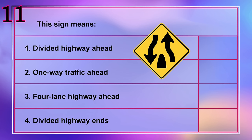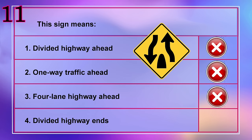Question number 11. This sign means 1. Divided highway ahead. 2. One-way traffic ahead. 3. Four-lane highway ahead. 4. Divided highway ends. Correct answer is 4. Divided highway ends.